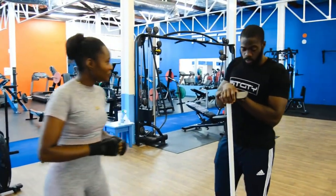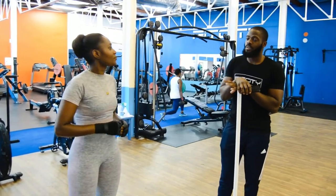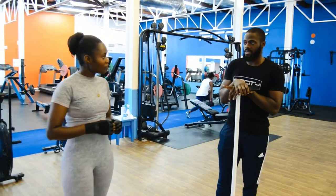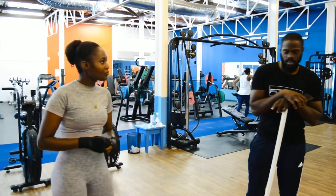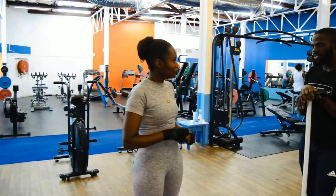Okay, so what we're going to do now, before we start our workout, is just do 5 second stretches. Each stretch that we're going to do is going to hold 5 seconds. Okay, so is this what you do for all your clients? Yes, this is what we normally do before we start any workout sessions, just to loosen the muscles and the joints and the mobility.